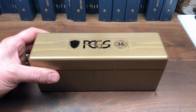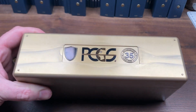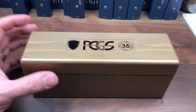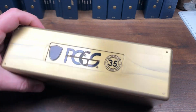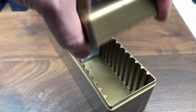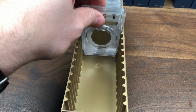All right, and here is the box, and I did get the 35th anniversary gold box. I was kind of nervous about the possibility of not getting one because this was Q4 of 2021 and my coins were definitely not shipping out before December. So very happy to see that I did get the gold box. It is all ready to go. I've already pulled the documentation out and it looks like we're gonna start with that Kennedy $50.